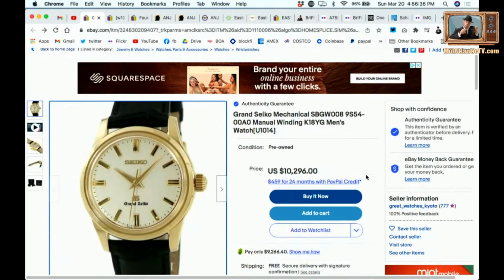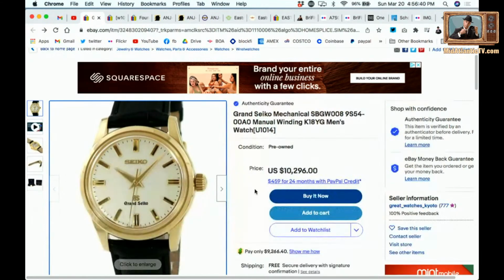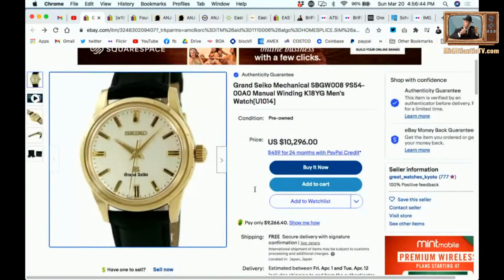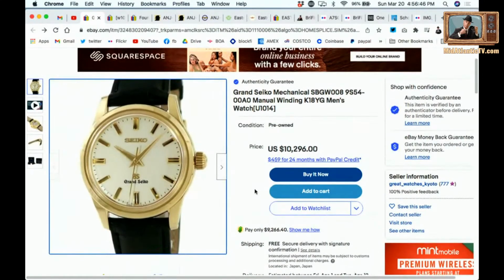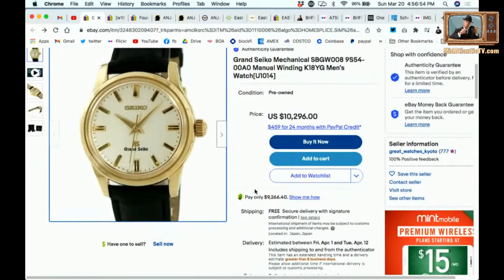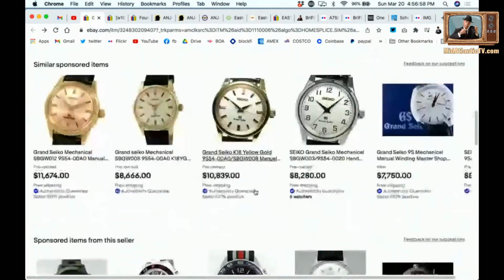They want 10,269 for the buy it now. Some people, of course, aren't going to want it because it says Seiko at the top, right? Grand Seiko at the bottom. What year did Grand Seiko change it where it said just Grand Seiko? 2017. Okay.